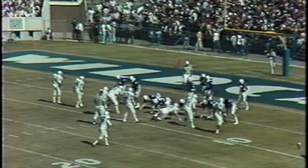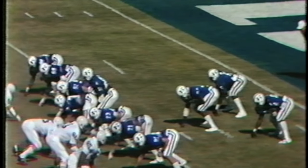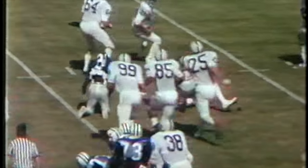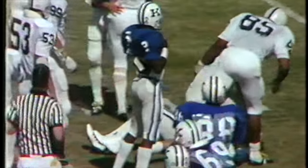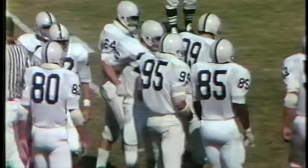Now, here's a great opportunity for the Penn State defense. Ramsey at quarterback, and he is a good one. Big, strong runner. Ramsey is nailed at the line of scrimmage by Bill Banks and Tom DePasso.